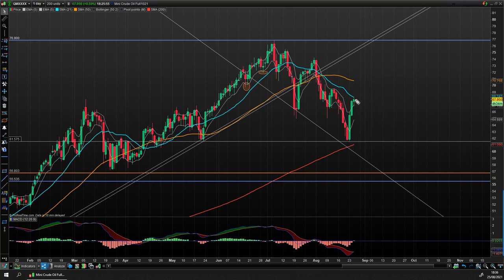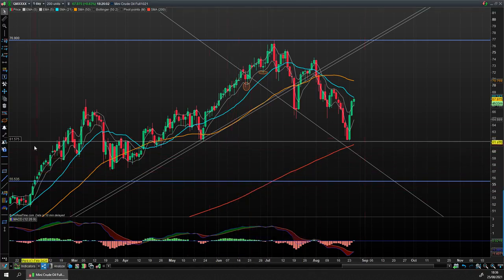So for me, it's all about what oil does here. Do we push higher and get a daily close and then run that up to the 50? If that happens, do we then get a daily close above and push on? Or do we roll back down and then get a retest of these lows? Because if we do that, then there could be further downside to the lower point. That orange line is just representing the weekly 50, so I'm going to get rid of that. That's just showing where the weekly 50 is.